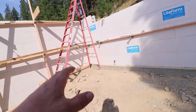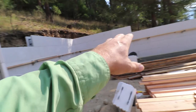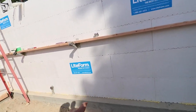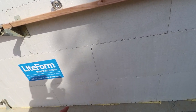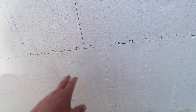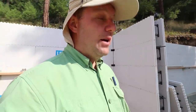For what it's worth, really quick, I'll restate this: shimming this up would mean we have to shim this wall and this wall. That would be an absolute nightmare. We already have our drain tile and rock and fabric behind these two blocks. There's rock up about this high. You're not going to get to that block on the outside. It would be an absolute nightmare to have to shim these walls. So that's another reason it's not going to happen.